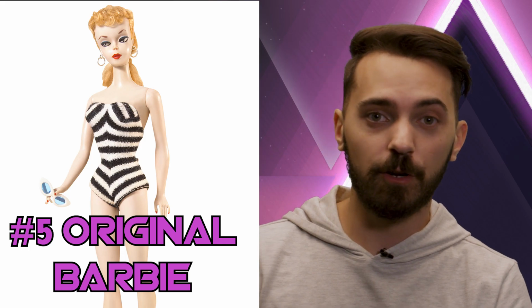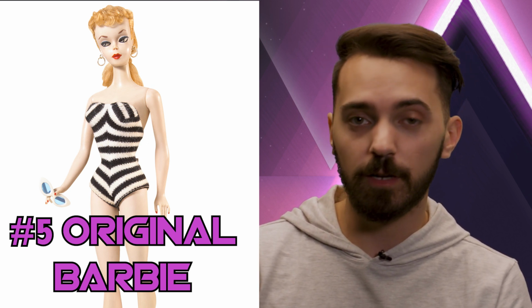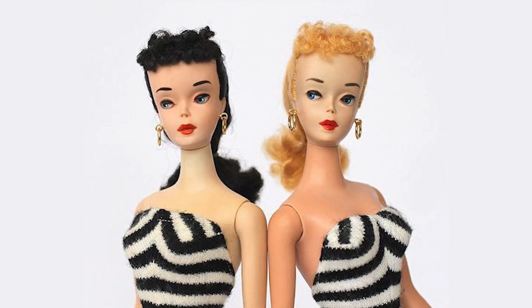This was first shown at the American International Toy Fair in 1959, and it featured a black and white zebra swimsuit. It came with either a blonde or brunette hairstyle. The blonde ones tend to earn you more in auction, which is kind of interesting. Only 350,000 of these were produced, making it a very elusive toy to find. I'm gonna have to save up.